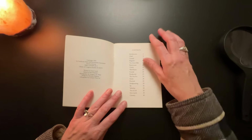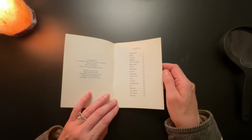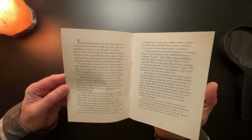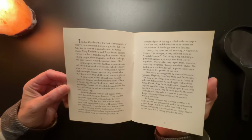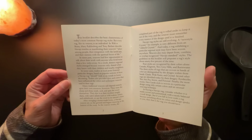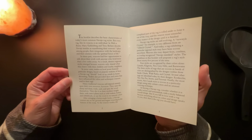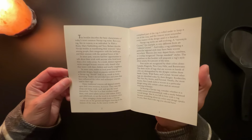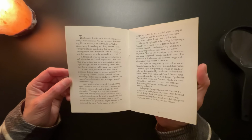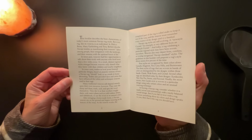This book was copyright 1992 by Southwest Parks and Monuments Association, Tucson, Arizona. I won't read all of this, but just so you understand what it's about, I'll read the first little bit. It says, "This booklet describes the basic characteristics of today's most common Navajo rug styles, but every rug, like its weaver, is an individual. In Walk in Beauty, Mary Collenberg and Tony Berlant describe Navajo textiles as manifesting their weavers' place among people, their integration with the landscape, and their oneness with the spiritual forces of life.